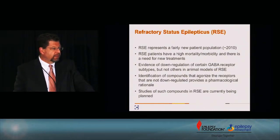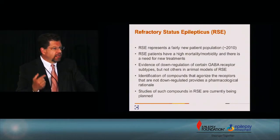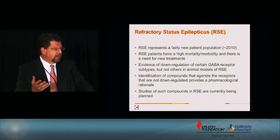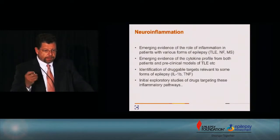The idea of super refractory status is fairly new. High mortality, high morbidity, and clearly need for treatments. But it's driven by the fact that there is now new data about the downregulation of the GABA receptor. And so if you know that there are now families of compounds that address receptors that are not downregulated, you now have an indicator to a specific patient population for whom a drug is particularly indicated. And if we want to call it precision medicine, let's call it precision medicine. But that's a bit of a driver, to match a drug with a known or specific pharmacology to patient populations in whom that pathology is driven by that particular problem. And as you heard yesterday, there are studies already ongoing in refractory status.